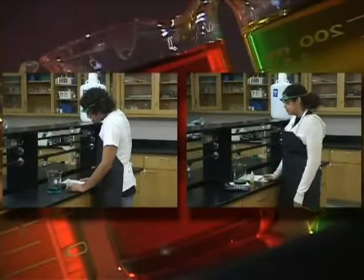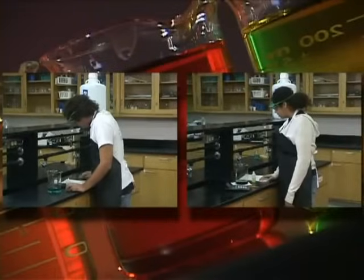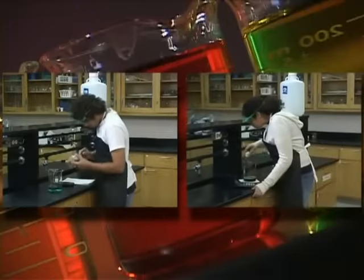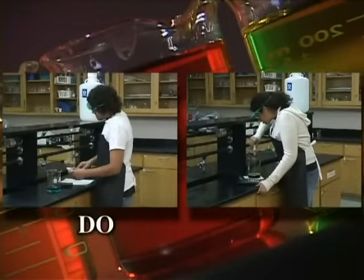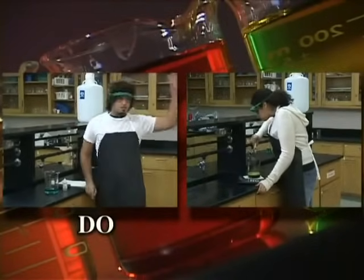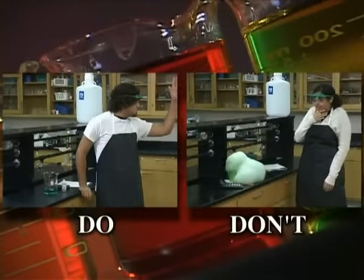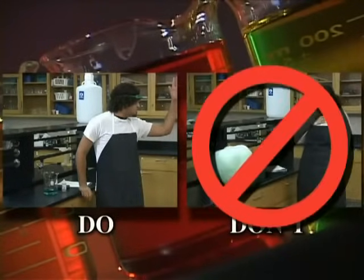It is imperative that you follow all written and verbal instructions given by your teacher. Here we have two students in lab. Please notice that both of them are unsure what to do next. One student correctly waits and asks for help, while the other student proceeds without caution. The results are very different. Make sure that you ask for help.